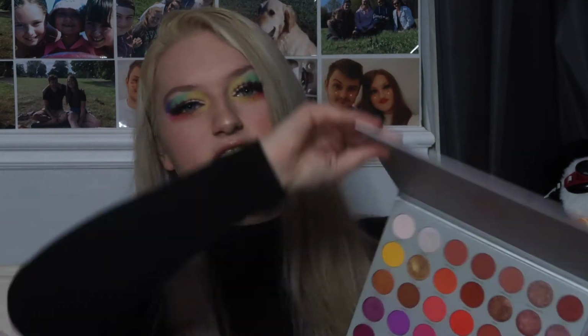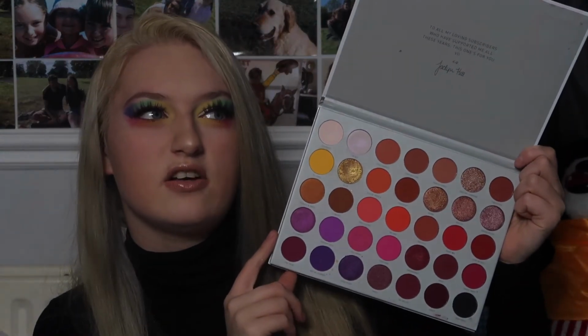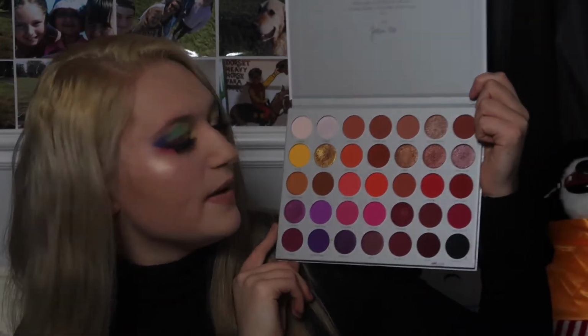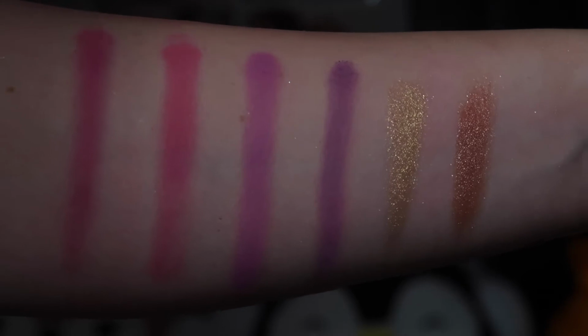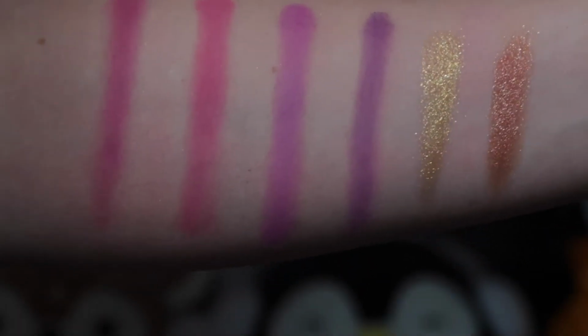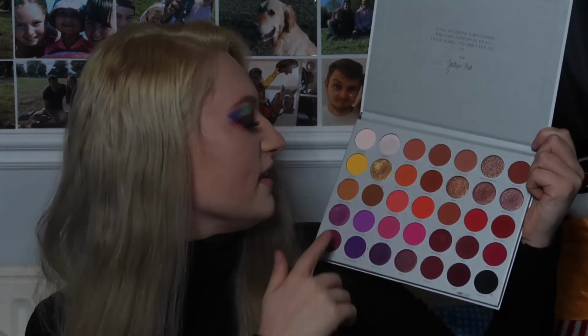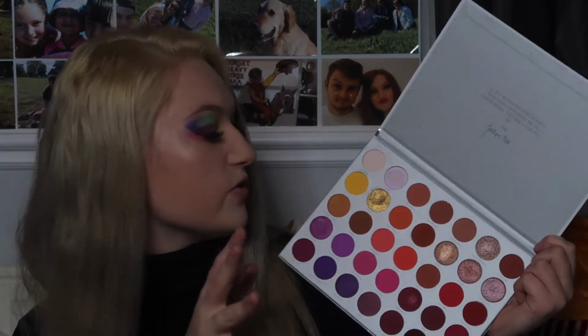Next up is of course a pink palette, and that is the Jaclyn Hill Volume 2 palette. I actually have the Jaclyn Hill Volume 1 that my aunt and uncle bought me for my 18th birthday last year, and I bought this one not long after. I think this was on sale when I bought it, but as you can see it's a very pinky purpley nude eyeshadow palette, but I love the pinks of course. They are very good and they blend very nicely as well, and this golden shade is definitely one you have to put on with your hand. You can't put it on with a brush. It definitely comes out a lot better when you use your finger.